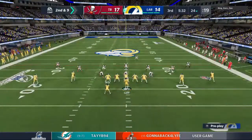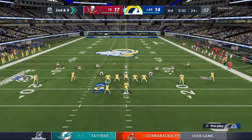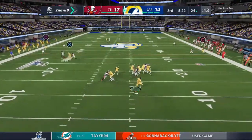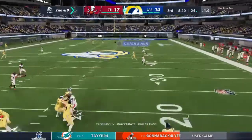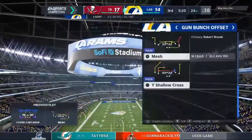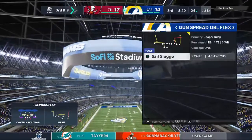The run only got a yard. Here's 2nd and 9. Gone. Escaping the pressure right. And his throw's going to be incomplete. Robert Woods, the intended receiver that time.